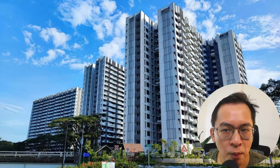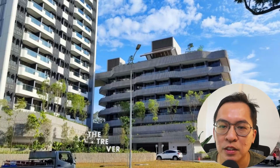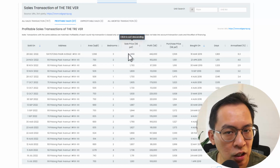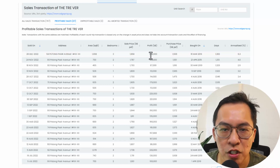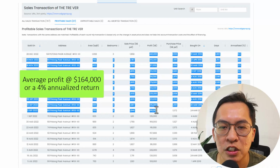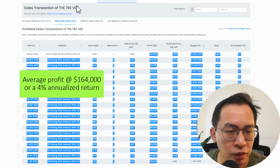Trevor is developed by UOL and previously used to be called Raintree Garden, which was sold en bloc. It has 729 units and comprise mainly 1 to 4 bedrooms apartments. Let us take a look at the profitable transactions. All buyers that bought the Trevor, all huala. I average out the profit for the profitable transactions and each owner is making a cool 164,000 in profit or 4% annualized return. Not too bad.